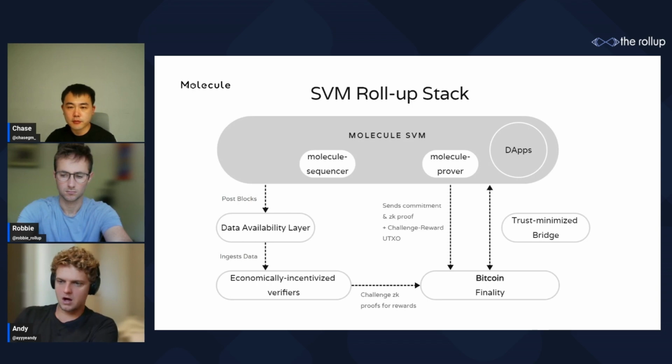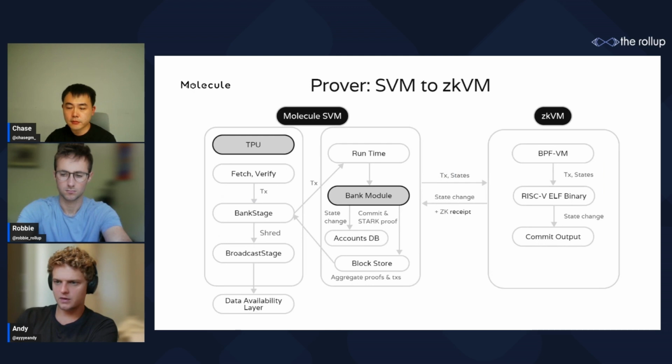Cool. If you wouldn't mind moving to the prover graphic as well. Okay, so let's talk about this more in depth. Let's just start with the very, very broad: why do you need to interact with zkVMs to reach consensus and finality with Molecule? Yeah, so the zkVM part is really producing the proofs.